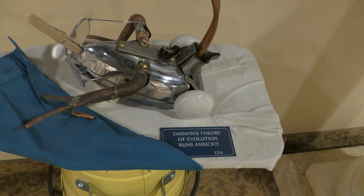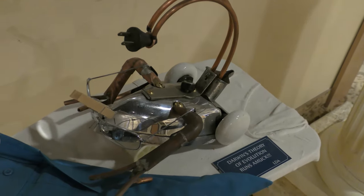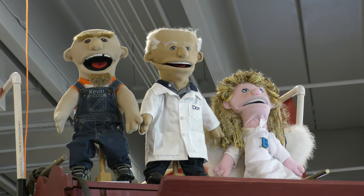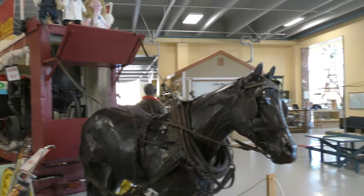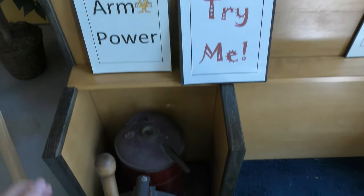Darwin's theory of evolution runs amok here. That's the future of clean. These guys are keeping it clean. They're making sure they drive their horse all over to keep America clean again. This is telling me to try me.